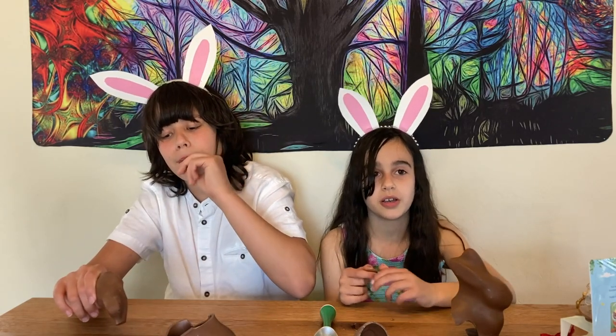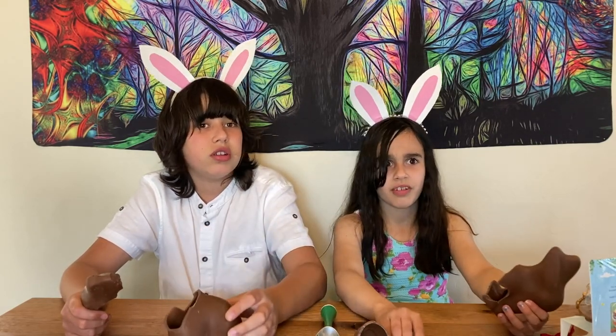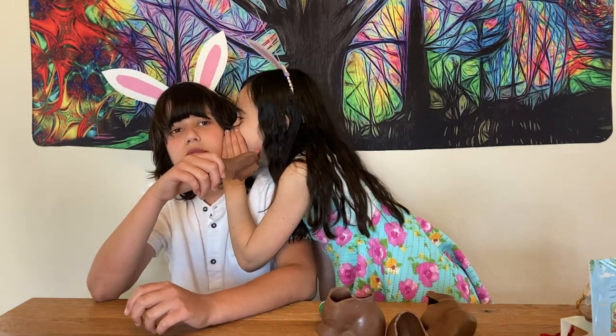The winner, in my opinion, is the marshmallow. In my opinion, the winner is definitely the giant bunny or medium, because the chocolate is much higher quality, and the other one, it just has this weird taste. Yeah, I agree. We've actually both decided that this Lindt bunny is winning because it's pretty good. And I have an echo when I talk into it.